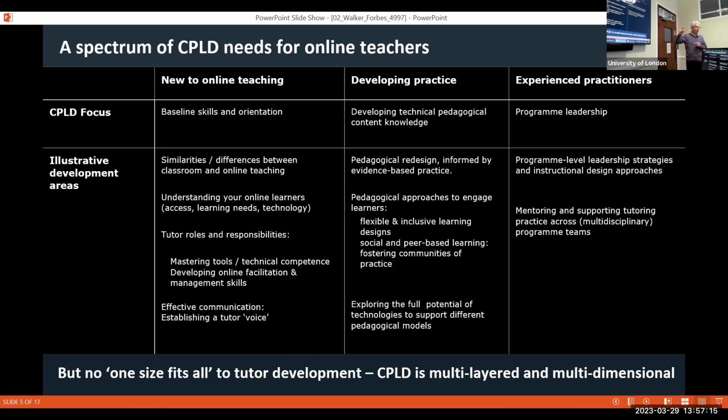But just a caveat to all of this: there's a temptation when you Google, and I did this, and I even had a go with ChatGPT. I typed in, give me a staff development program for online tutoring. No prizes for guessing where the emphasis was. It was all on this side, and that's how we tend to see things, in a very finite way. Want to be an excellent online tutor? Do this course, and this is your output. It's almost as if you do that and you're done.